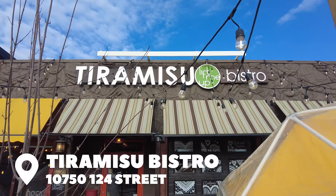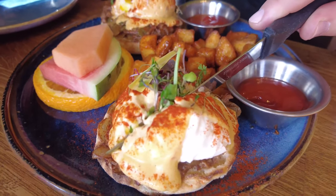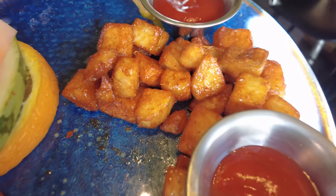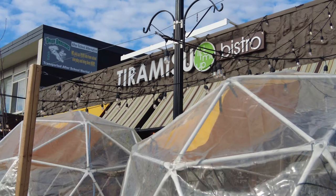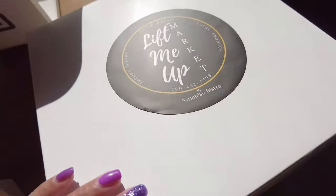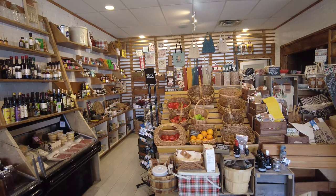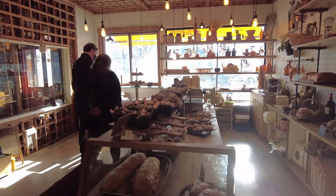Our first stop was Tiramisu Bistro along 124th Street. I recommend you order the braised beef brisket bennies and French toast. The hash browns here are so good. You can enjoy your meal in the Tiramisu dining room or by booking their fun private geodome. And we'll also add on a plain sourdough. Tiramisu Bistro opened the Lift Me Up Market during the pandemic, which has become a wonderful spot for freshly baked bread and pastries. Check it out while you're there for brunch.